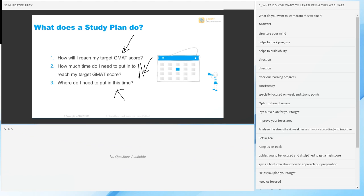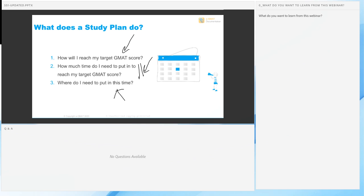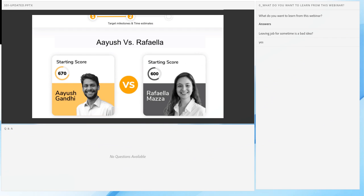Okay. So these three goals, do they seem good? And you can realize there are no metrics there. Okay. So to illustrate how a study plan does this, I'm going to take two case studies. Two very different students, Ayush and Rafaela. Both of them successful. Both of them needed help. Both of them were e-GMATers, and you're going to really just see how their study plans were different.